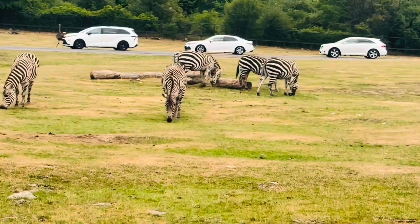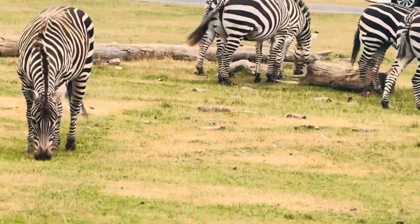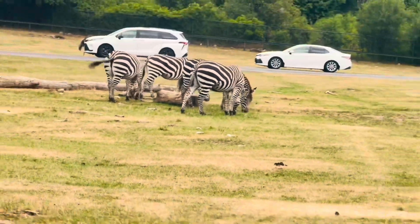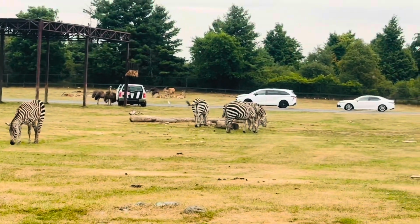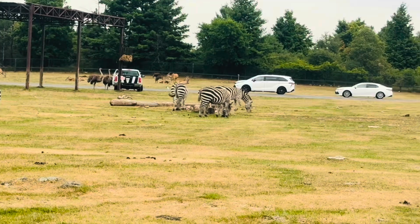Now the ones that we have here at African Lion Safari are actually a subspecies of zebra. They're called Grant's zebra. The way that you can tell them apart from others is that their black stripes completely encircle their belly as well as their legs. They get thicker towards the back end or rump of the animal.